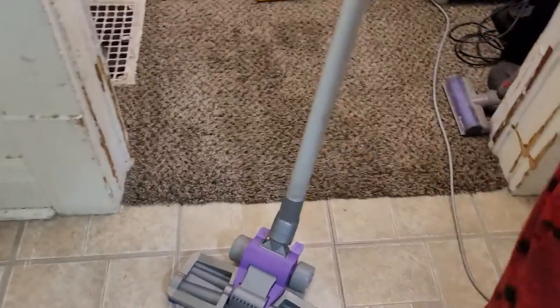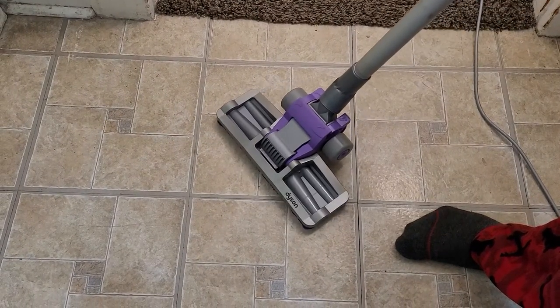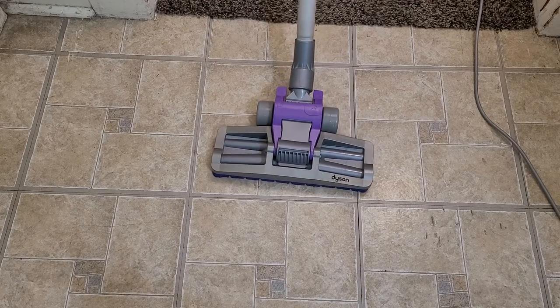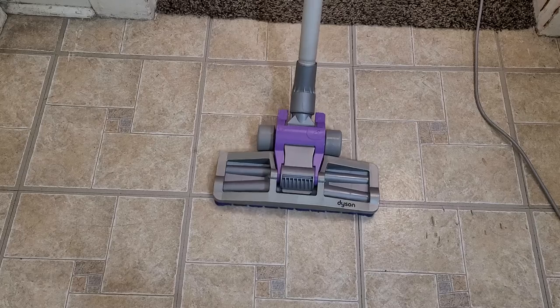Now we've actually moved the, I really need to buy a new tripod. So now we've actually moved the base out of the way. And now we actually can access the brushes. So let's see if it does a little bit better now.